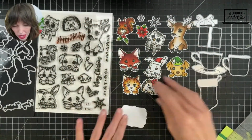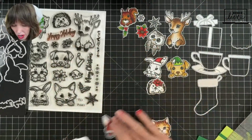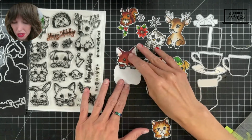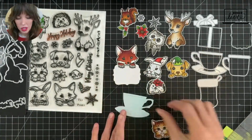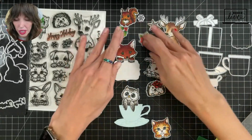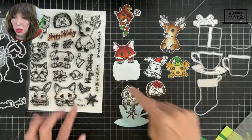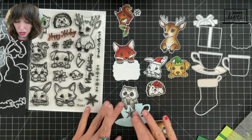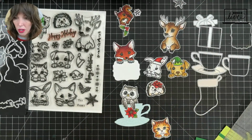And let's start just playing with them and arranging them. Okay, since we did the fox, we'll stick with the fox. I dropped the sentiment. There we go. And here is the teacup. I have to put the owl in the teacup. I don't know why, I just love him in the teacup. He's so cute in that. And I think you could use the snowflakes to make it Christmassy. This is where you can use those border stamps to decorate and stamp along, and I have some examples of that. Also, I like the poinsettia on there because it fits so nicely. Look how cute that is.